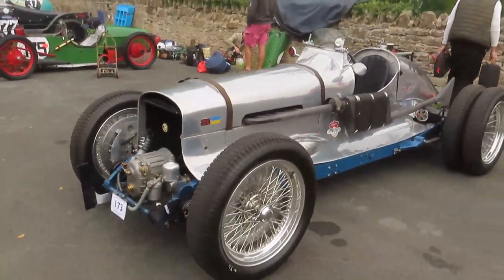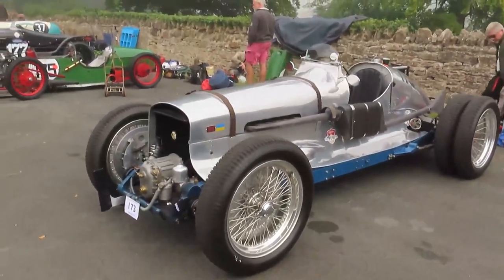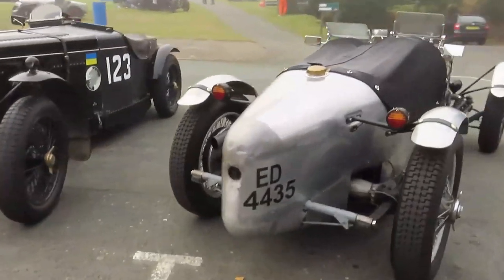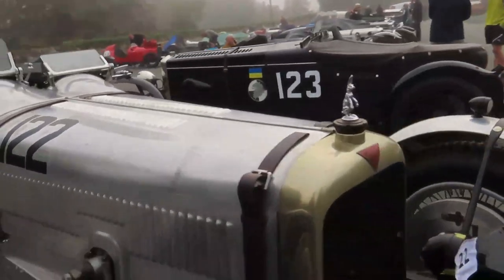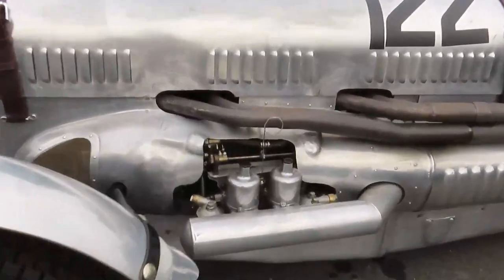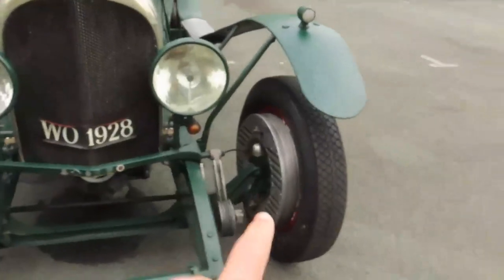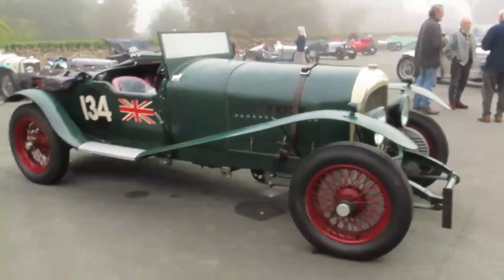That is very, very nice. Got that thing as fishtail, wasn't it called, the exhaust there as well. I would really like to see that on track. Another Frazer Nash over here. Next to this wonderful Alvis. Very lovely Bentley Toro as well. Once again, huge drum brakes there. That is a very, very lovely looking car.